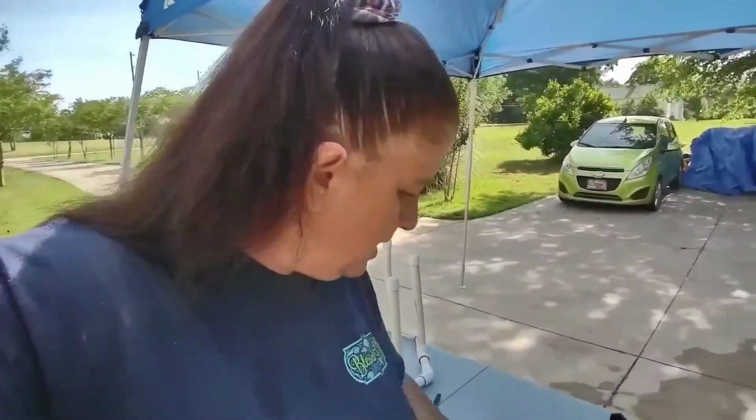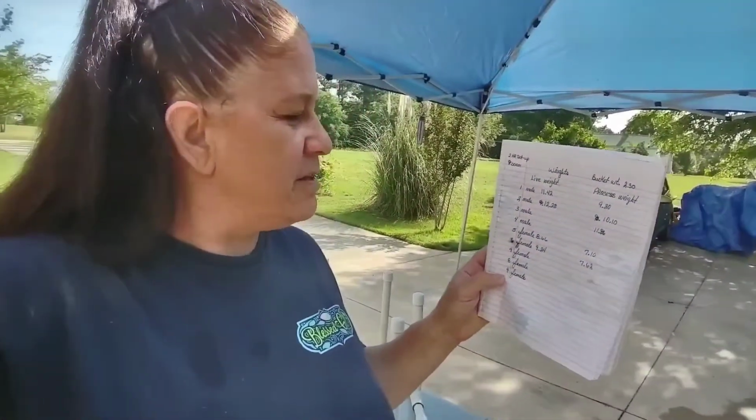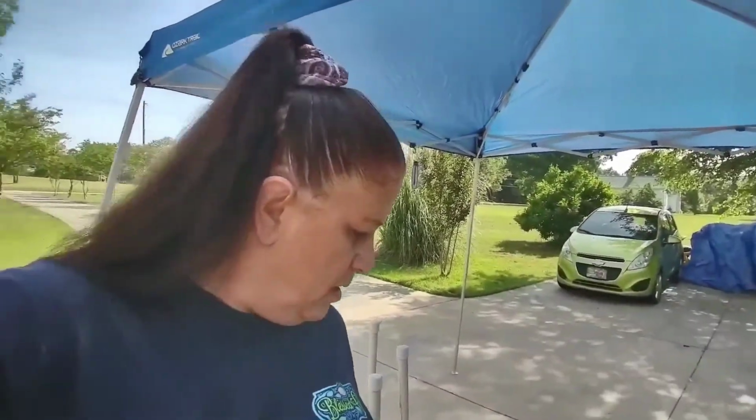And of course, keep everything disinfected as you go. I keep wiping down the area. And I've got all the weights written down. The live weight and then the processing weight. So, alright, we're going to keep on keeping on here.